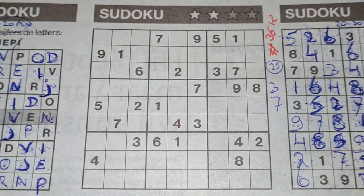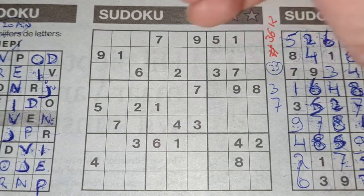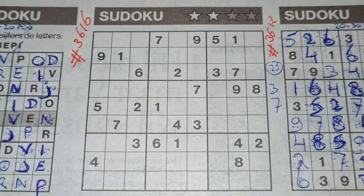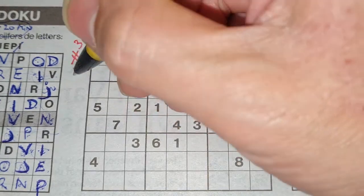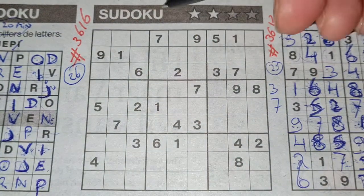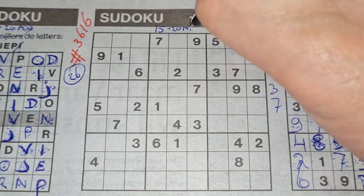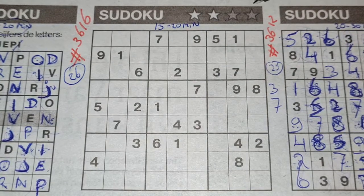But first I will solve this baby, and this one will be number 3616. Before I start, I always count the printed digits. This one has 26 printed digits. For a 26 printed digits, two stars puzzle, I need 15 to 20 minutes to solve. Alright, so let's get started. Let me scan the puzzle.